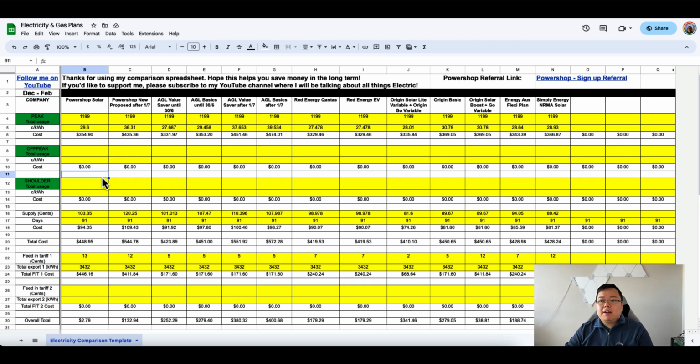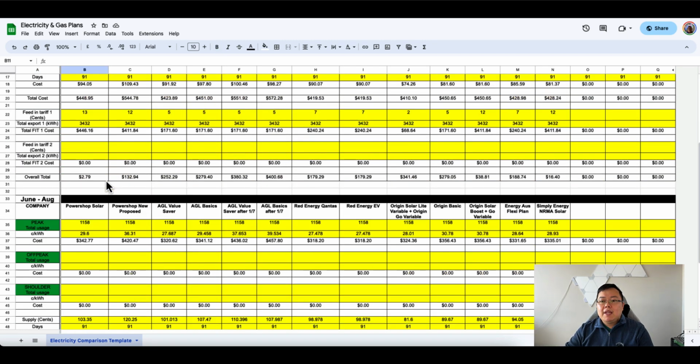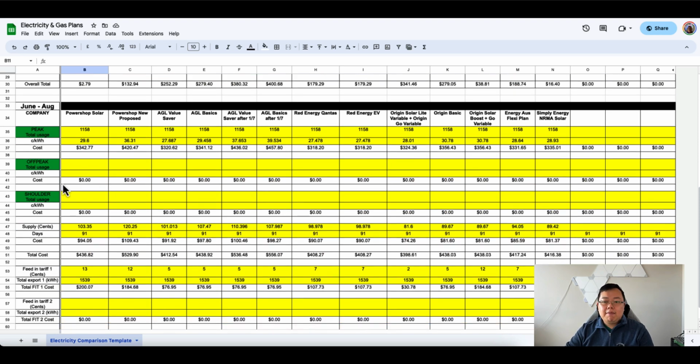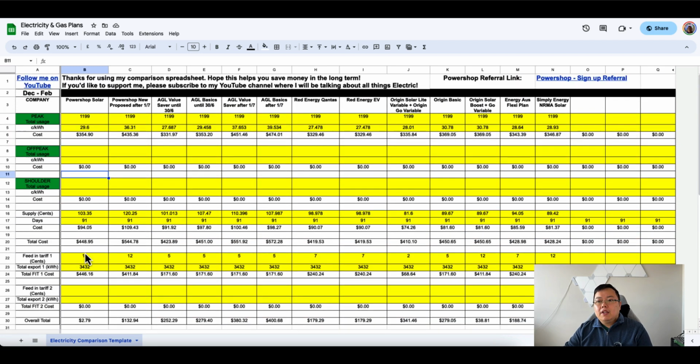Then if you scroll down, I've got the same thing, but for the winter months. So they're two exactly the same. I've put two there so that you can take into consideration two key differences, because as I said, prior to having an EV, the usage I have during the winter months actually costs me more than the summer period because of the lesser feed-in tariff that I get during the winter months. Jumping back to the top.